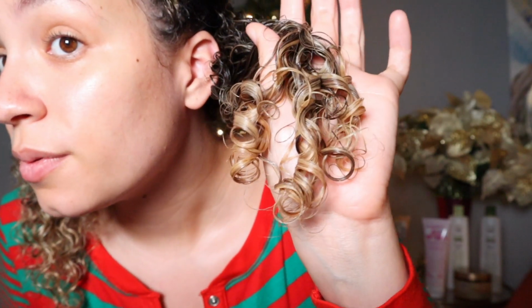Okay, so I'm getting closer. So as you guys can see, my curls are popping, honey. Right, and they're coated. So look at the difference, right? No product, some product. So my curls look good. Right off the bat, it just makes my curls look fire.